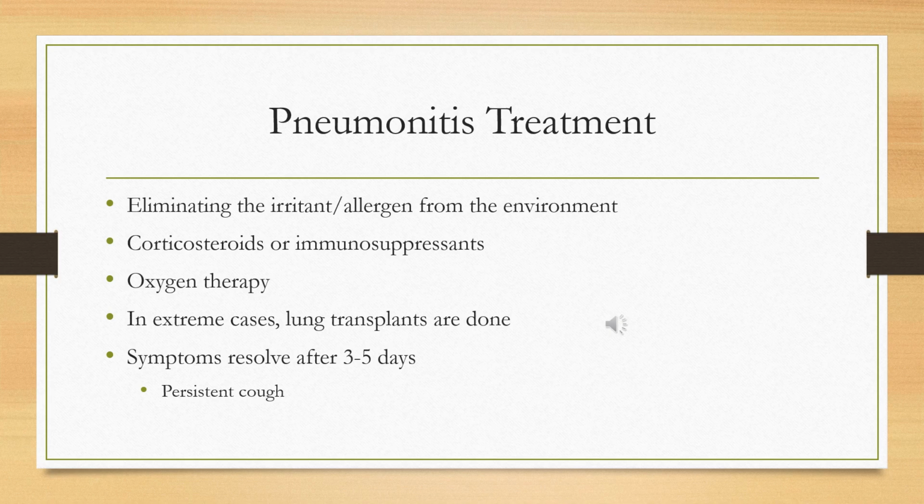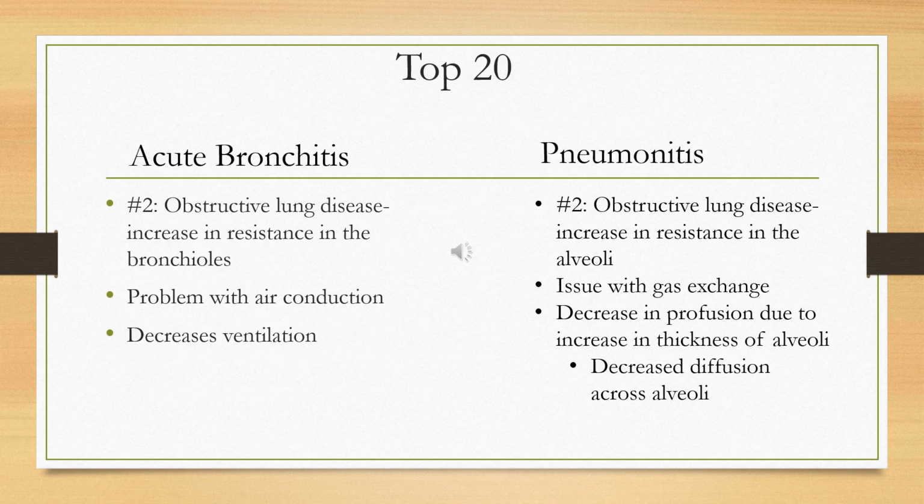So, for pneumonitis, really the thing to do is get rid of the irritant or allergen from the environment. You can also give them corticosteroids to get down that inflammation or immunosuppressants to, again, get rid of that.